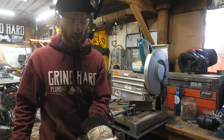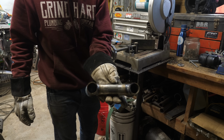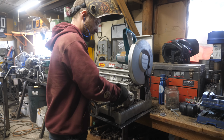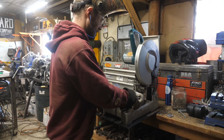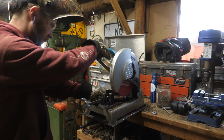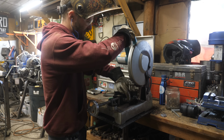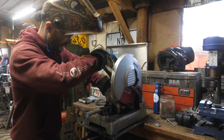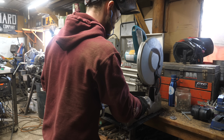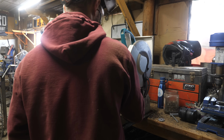Bumper mount number 1, which looks sexy as hell, is all welded and still very hot. So I'm gonna put it in the chop saw and cut the edges off at a nice angle, because they don't actually add any strength, and that'll make it both prettier and easier to get the bolts in.